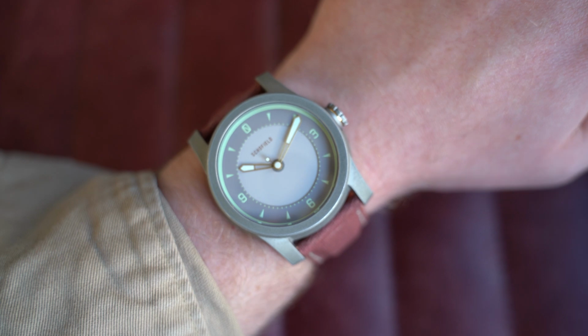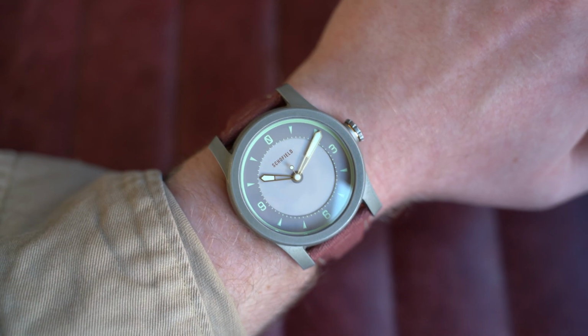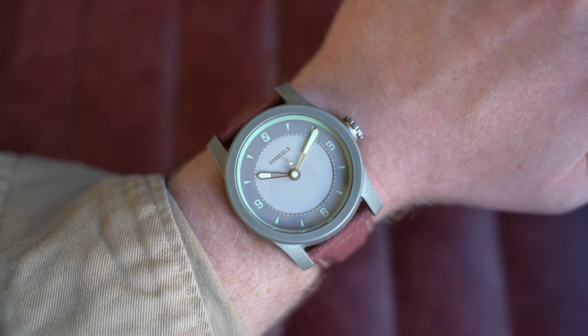And Giles has a load of great strap options as well. This is one to definitely come and try on if you're unsure. But yes, go check it out on the website today.